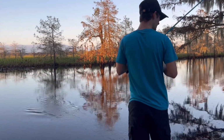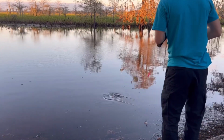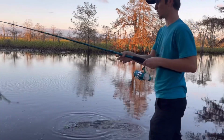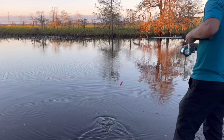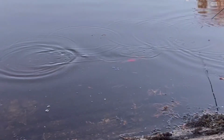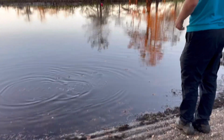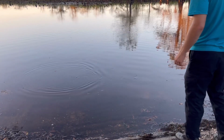Dadgummit. This piece of seaweed right here has caught me like 4 times. Go. It looks so cool in the water. Can you see it? Yeah. You can see it really good. That action to it. Ooh. Oh, of course that hook is stuck on it. Look at that action. That action's really cool.